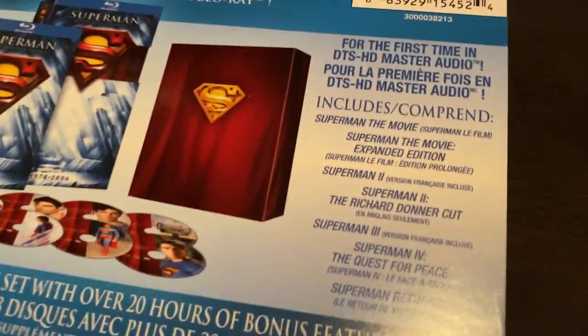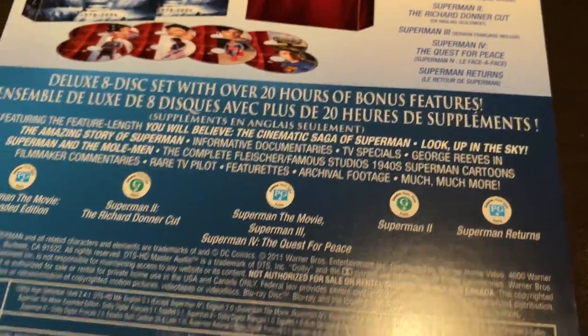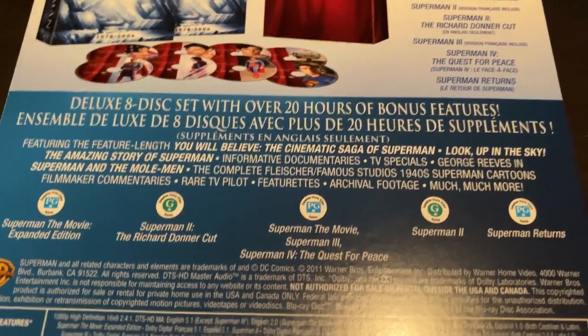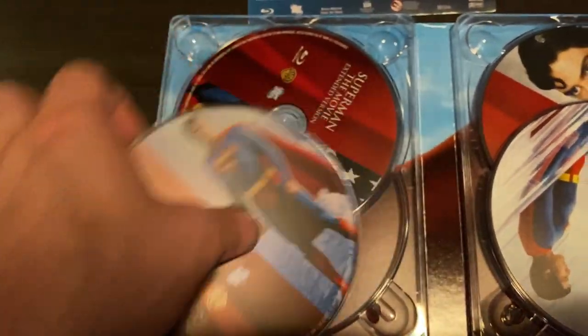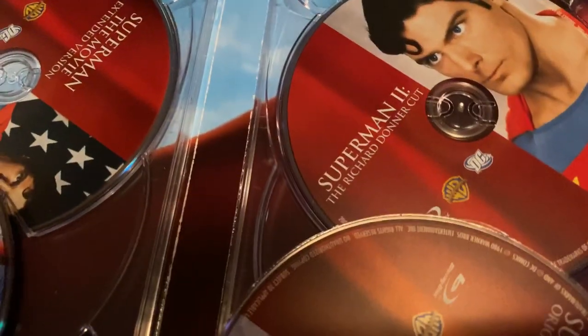So you have the four films and Superman Returns, over 20 hours of bonus features. You give that a watch, especially the older footage for sure. So you get all the movies in here with extended versions. Looks like it's pretty interesting. Yeah, the Richard Donner cut. That's awesome.